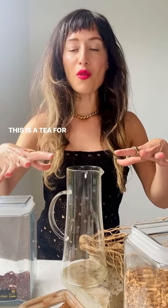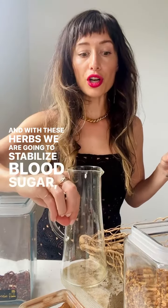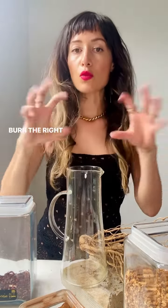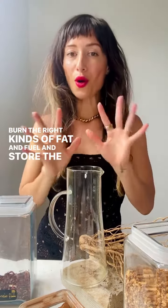This is a tea for metabolism. And with these herbs, we are going to stabilize blood sugar, decrease sugar cravings, and improve the body's ability to burn the right kinds of fat and fuel and store the right kinds of fuel.